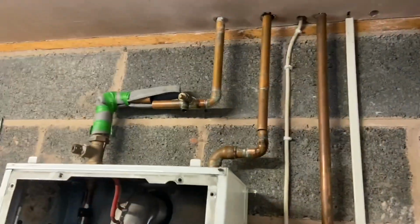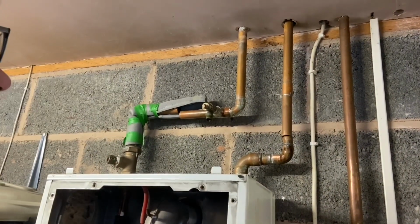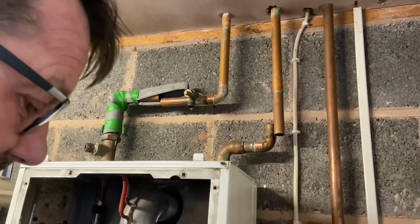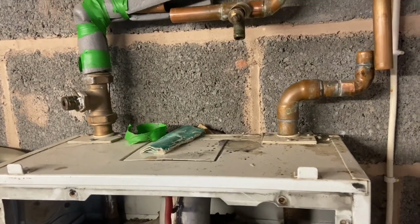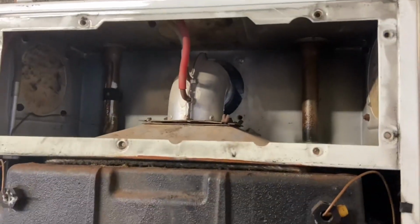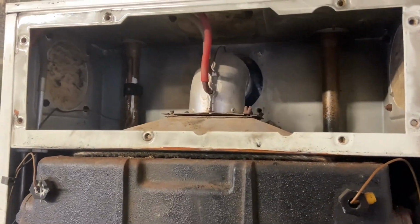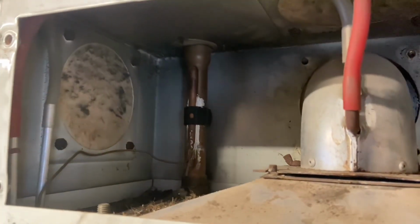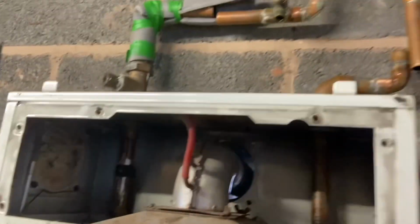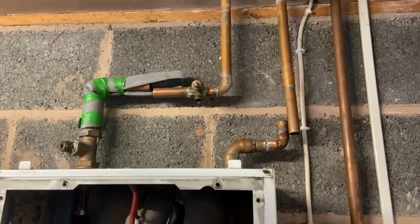So before you take your boiler off, if you want to determine which pipes are flow and return, a lot of the time the boiler will have an F and an R printed on the top, but this one's not. So if you look inside where it goes into the heat exchanger, the pipe that's got a stat on it, any kind of temperature stat, is your flow. So for this one, our flow is the left and return is on the right.